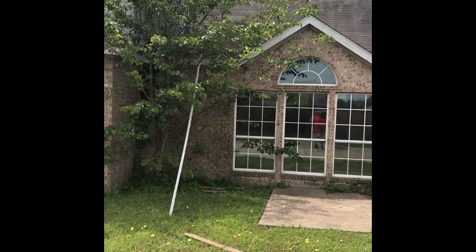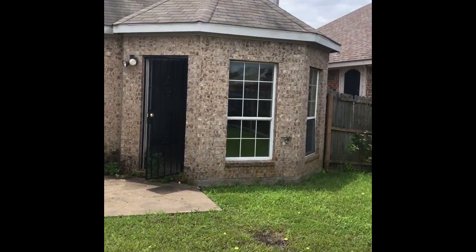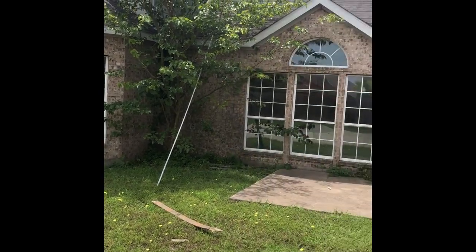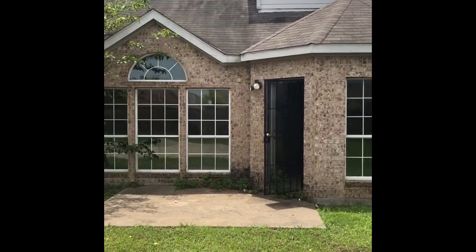Overall, considering that, besides the work, I think the house doesn't seem to be in bad shape at all. Just a lot of cosmetic work. Structurally, everything looks good.